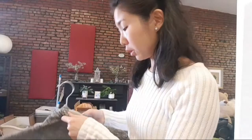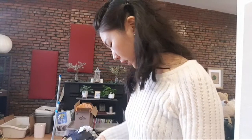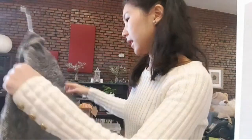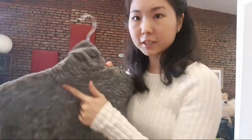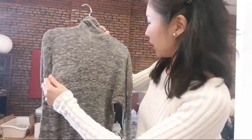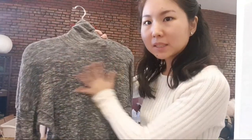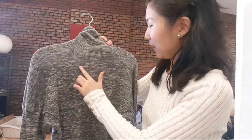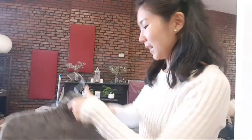And then another favorite: turtlenecks. I actually repaired this turtleneck. I think it was from Anthropologie. I found it with a small little hole over here, so I did a repair. But I liked it because I felt like it was really cool. It had dimension in the colors. It's not just all solid gray, but gray and dark gray and randomness, and it has this knitted thing. See? It looks a little bit more refined.